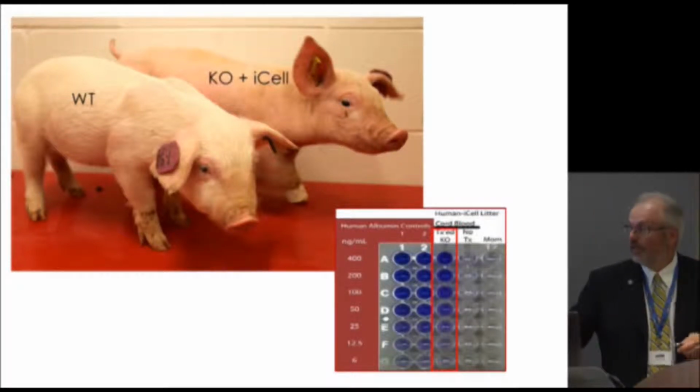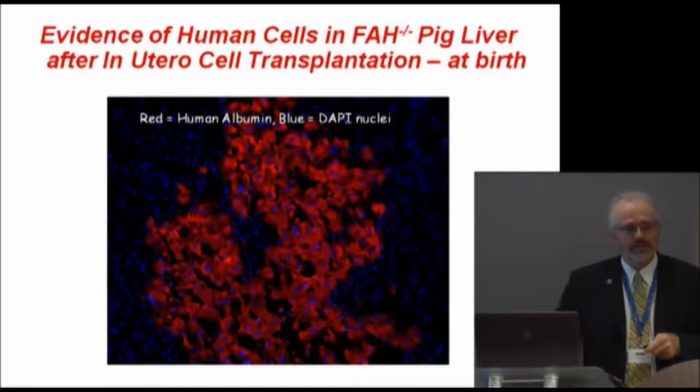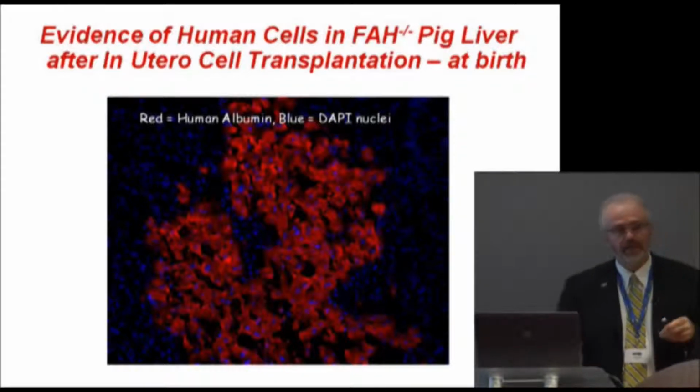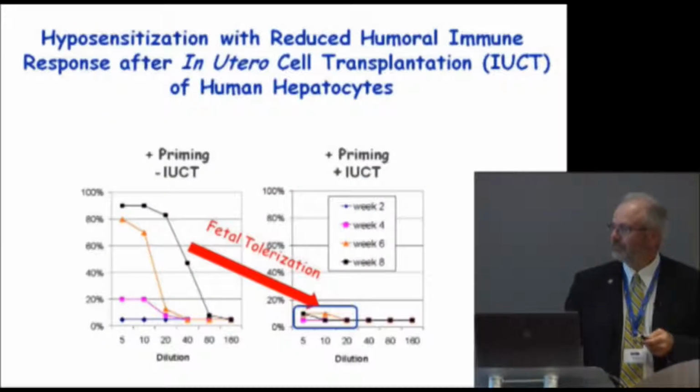So he was born, we looked in one of the other litter mates that had been transplanted, his liver, we found nodules of human hepatocytes that were there at birth. Wanting to see these liver nodules expand. Unfortunately, they haven't expanded in our single knockout pig.